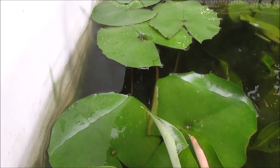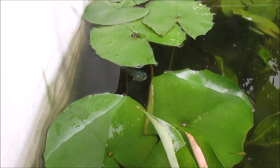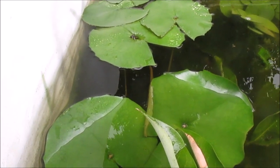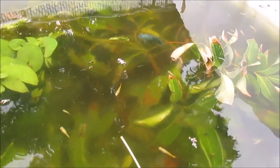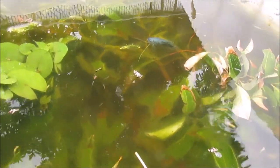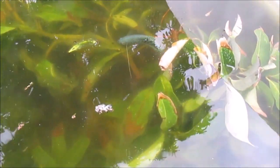Switching to the third tub, here we have my 4.5-year-old blue opaline male, and he's now tending a nest, and his mate at this time is a 2.5-year-old blue opaline female. Together they produced one prior brood that's still in here swimming all about.